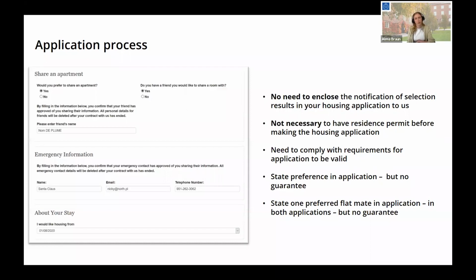You need to comply with the requirements for your application to be valid. In the application, there is some space for stating preferences for a requested type of housing. However, it is not guaranteed that your accommodation offer will be what you wished for, and it is not possible to change your housing offer with KTH Accommodation afterwards.